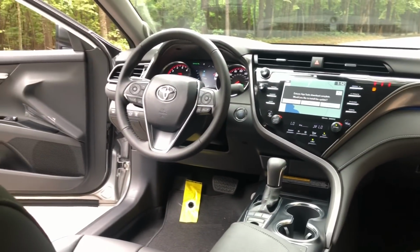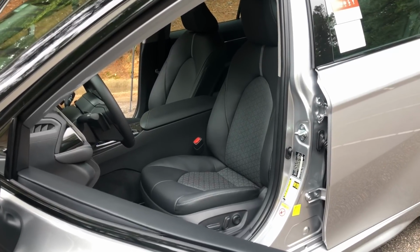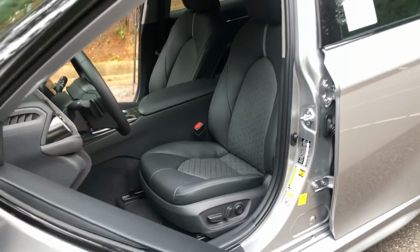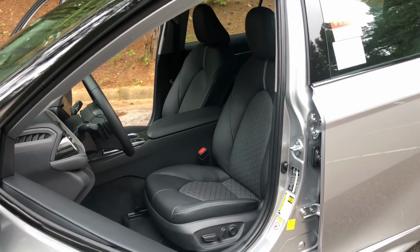Very nice interior though. The front seats, the nice thing about these, they're full leather trim seats with power driver seat with lumbar support, so you can go up and down, twist it forward and backward, and then also have lumbar support for your lower back.